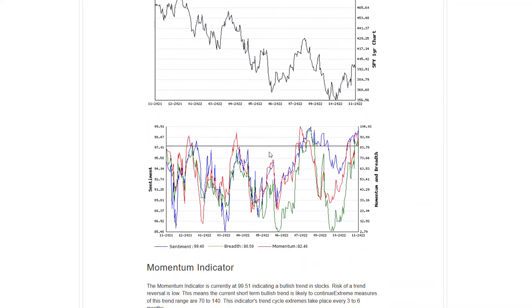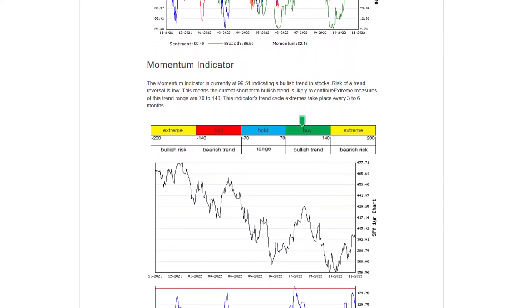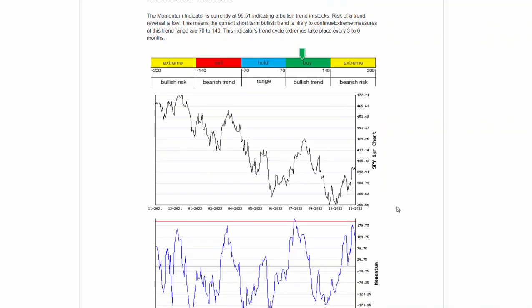We have, though, with yesterday's little bit of a pullback, momentum has pulled back into that buy zone, which is what we want to see. We don't want to see it up in these extreme ranges for too long. At least within an overall uptrend, it can ebb and flow back inside this range. When you get a real good strong rally, it'll pop up to this upper extreme range, and oftentimes you'll have time for it to pull back a little bit back into this buy range. So that's what's happening here currently on momentum.